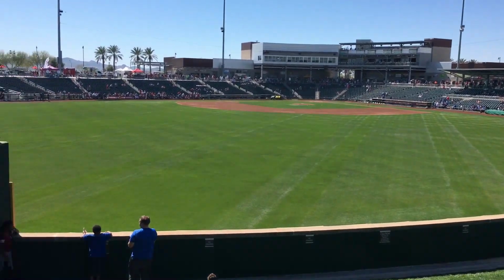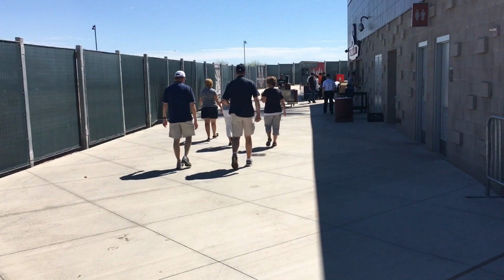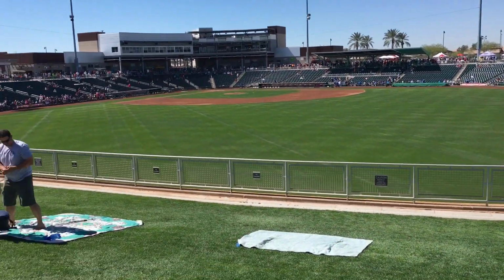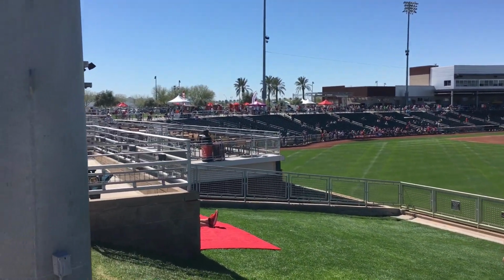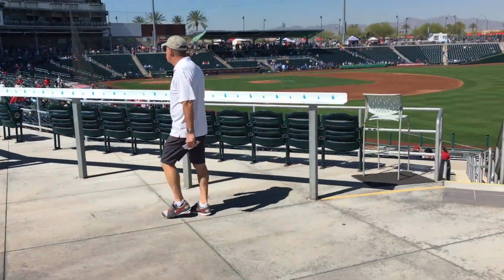Here's a look from center field. Apparently you can get back in, they stamp your hand, so I'm going to head back over to the practice field and see what's going on over there. Here's a view from right center. I want to check out that area behind first base. That could be a really good spot for foul balls in about an hour or two. When the game's going on, I might want to come back.